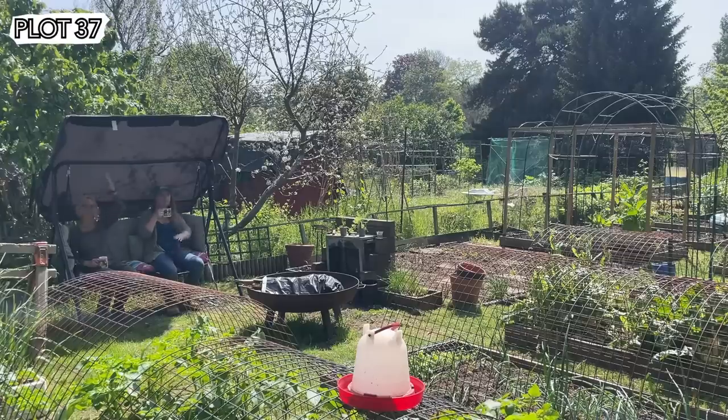Across. They've just been having a right ruckus in the tree.